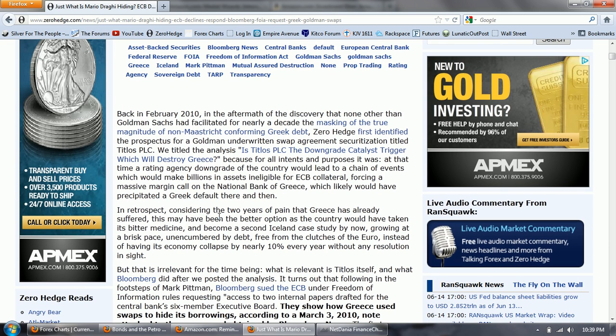Back in February 2010, in the aftermath of the discovery that none other than Goldman Sachs had facilitated for nearly a decade the masking of the true magnitude of the non-Maastricht conforming Greek debt, Zero Hedge first identified the prospectus for a Goldman underwritten swap agreement securitization titled Titlos PLC. We titled the analysis, "Is Titlos PLC the downgrade catalyst trigger which will destroy Greece?" Because for all intents and purposes it was.